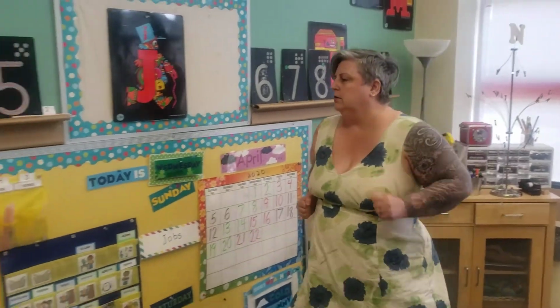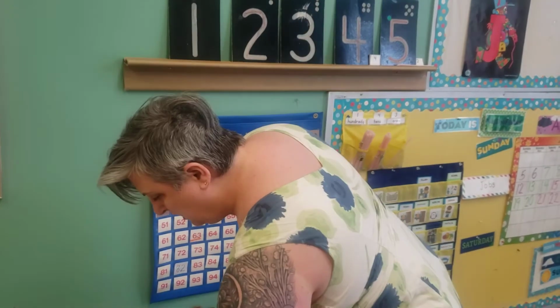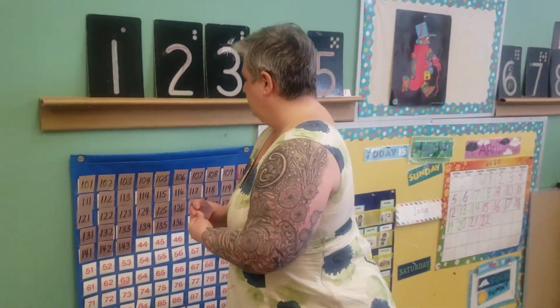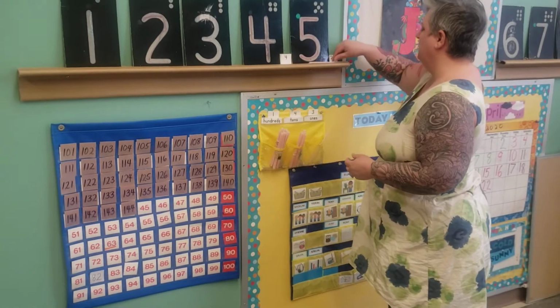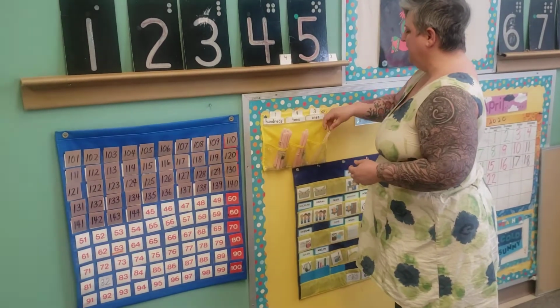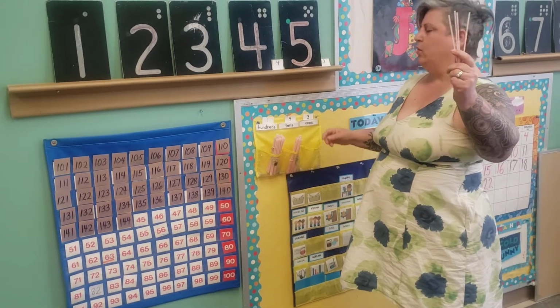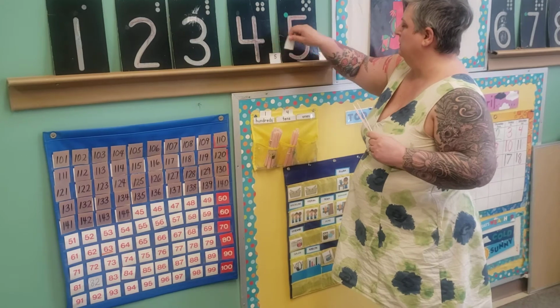Come on over here. Yesterday was 143. Today is 144. So now we're going to take a straw, put it in the ones pocket. There were three straws here. We added one more. Now there are four.